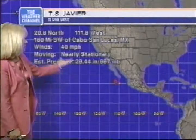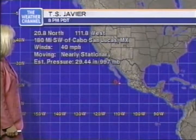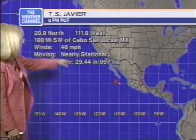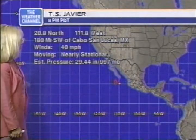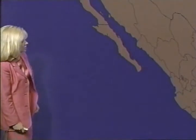Again, we head into the Pacific and watching Tropical Storm Javier, which is centered at 20.8 north, 111.8 west. That puts the center 180 miles southwest of Cabo San Lucas. The winds are 40 miles per hour. It's nearly stationary, and the pressure is 997 millibars. We're going to continue to keep an eye on this one, and certainly interests in Baja California will want to keep an eye on it.